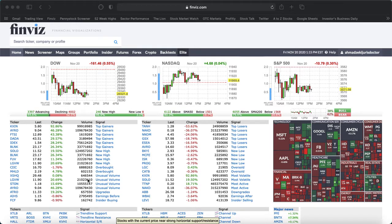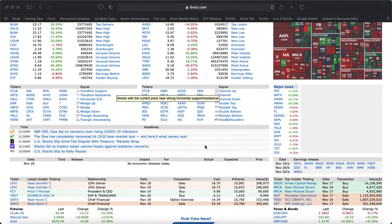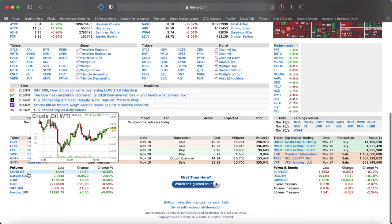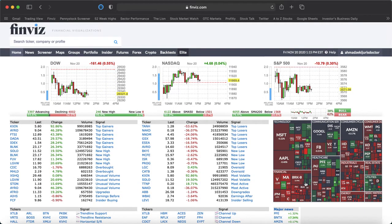Towards the middle of the page here on their homepage, you can see the top gainers and the top losers for the day. There's also some really good information throughout the site about insider trading, any other instruments like futures and forex. But basically, I like to use Finviz to get the general kind of market direction for the day and also run my scans.